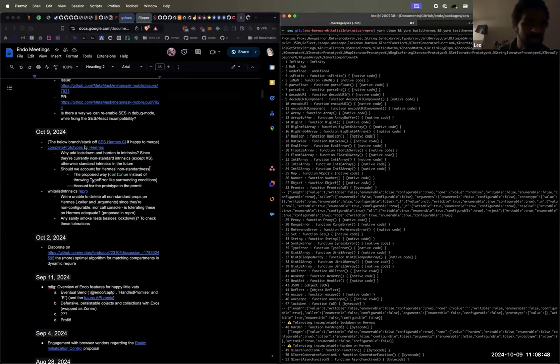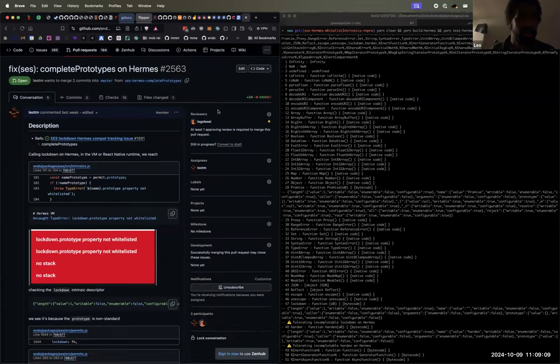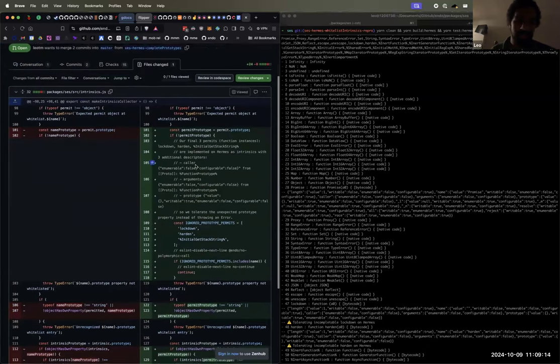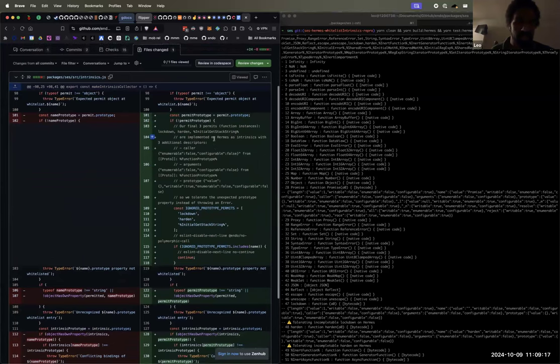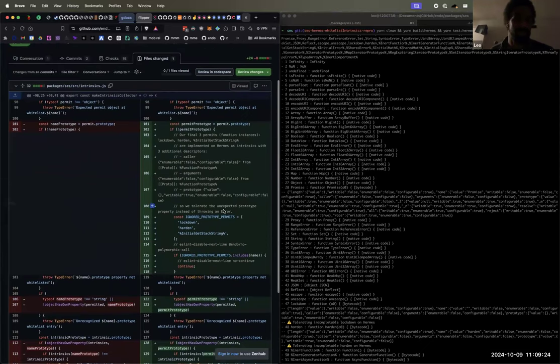So the first question is regarding complete prototypes, and these two are stacked off the Hermes CIPR, which I think hopefully if we're happy to merge, then we've all got reproductions to see these problems and debug. So complete prototypes on Hermes, I'll open up the pull request to show the proposed change. Here it is, complete prototypes. It's a small change to the intrinsics, and it's regarding lockdown, harden, and initial get stack string when we're completing the prototypes.